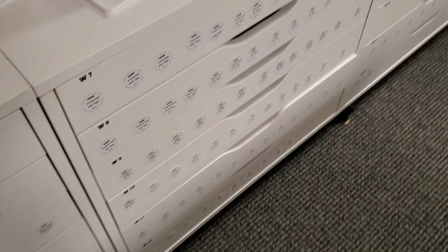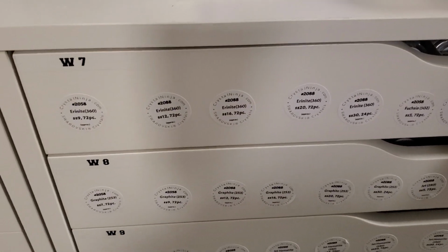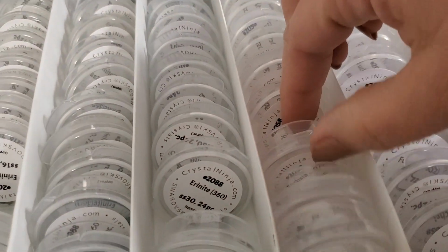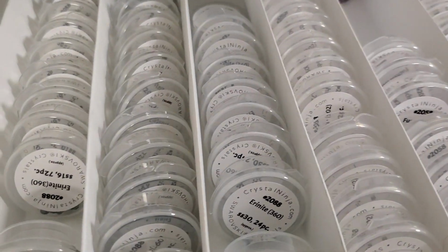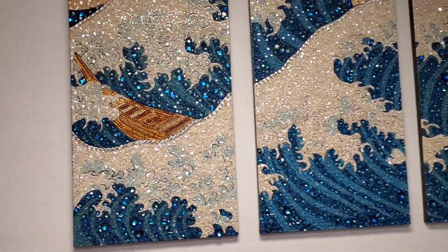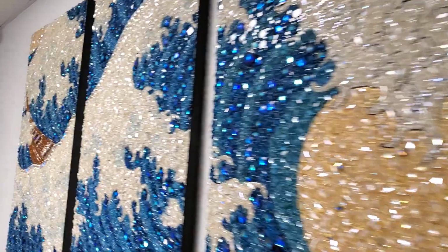And then we have another section of when we pull our retail orders from the website. Everything is coded in the system, and then we have all the individual little pots, and then of course we have these empty as well on the site you can purchase, and those sizes really do help us organize everything. But then we also love looking at this every single day because it's in one of our work rooms, the Great Wave. Come see it when you come visit us.